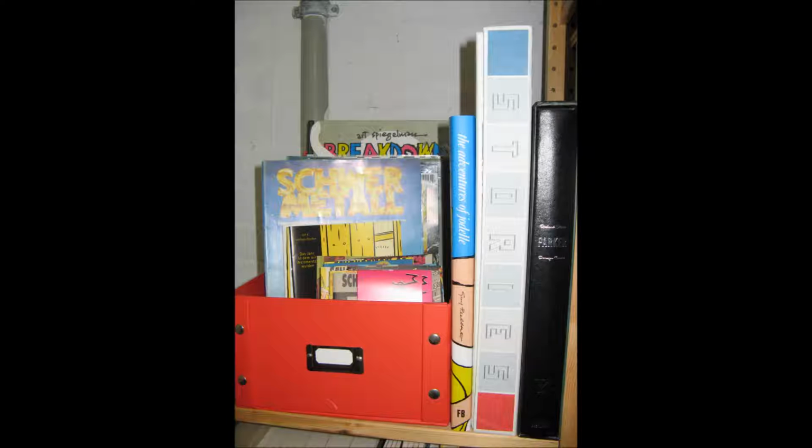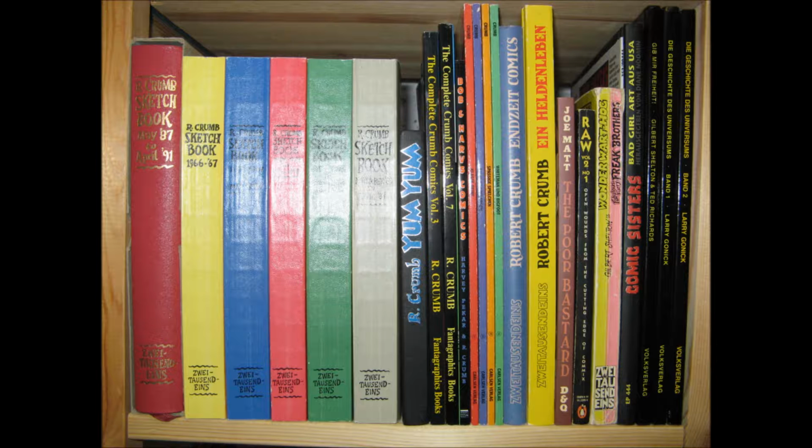Each of them would be worth more than just one video because they are excellent. Art Spiegelman's Breakdowns in the back too. But today just a quick overview, and so we go on to the Robert Crumb part of my collection. They are sketchbooks published by a German publishing company in 2001.